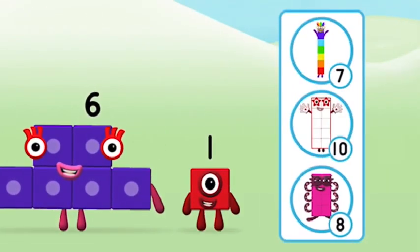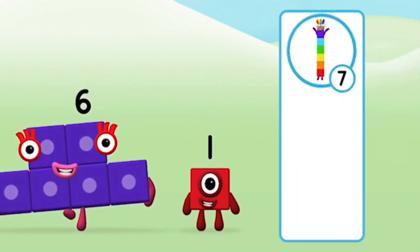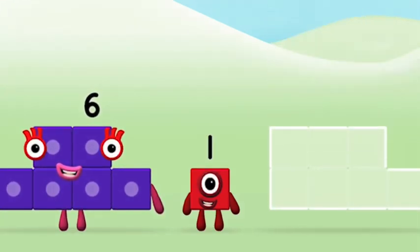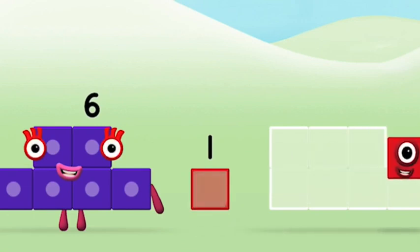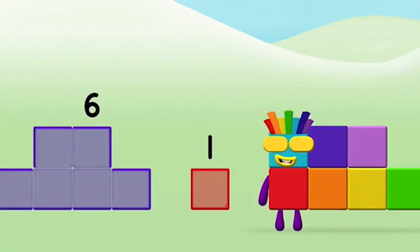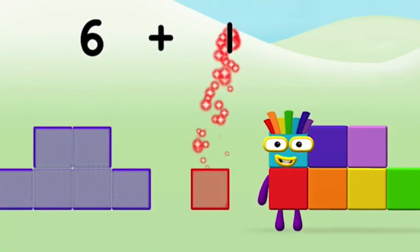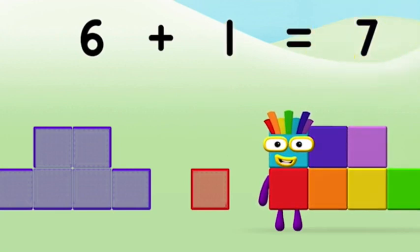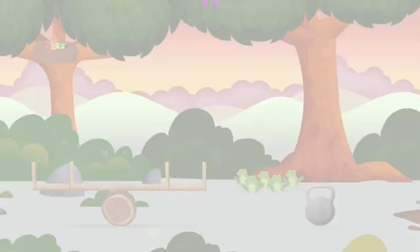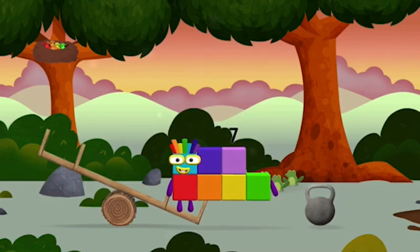What number block will you make when you add these two number blocks together? That's the correct answer! Add the number blocks together. One, six. Six plus one equals seven! Super! You made number block seven! You made a new number block.